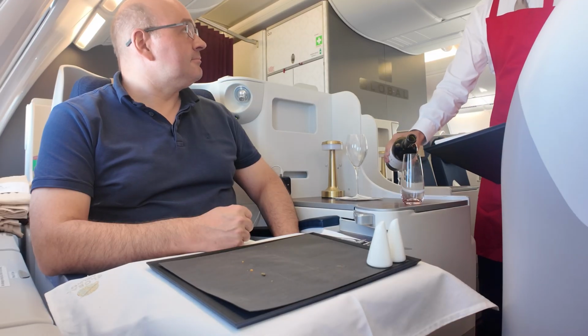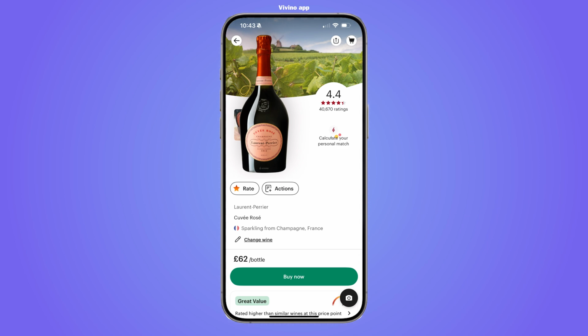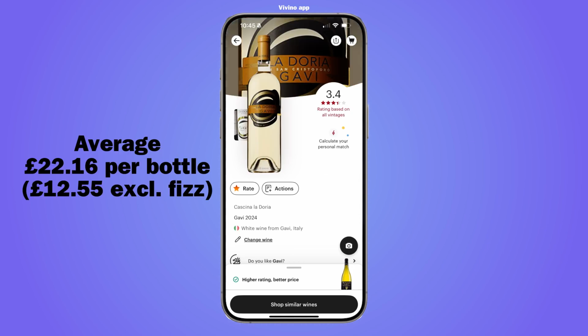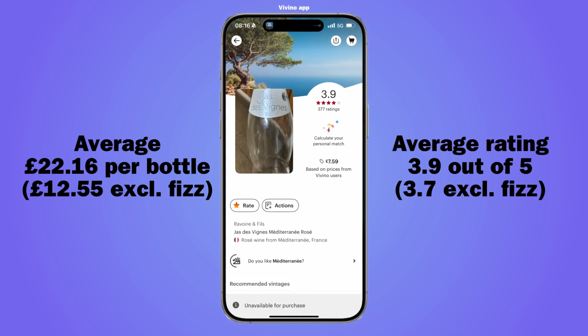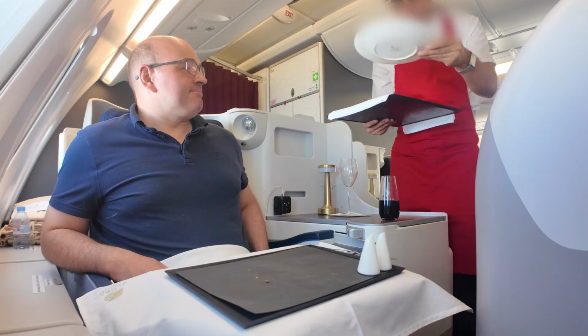A further glass of wine was offered between courses. The onboard wines included Laurent Perrier and Laurent Perrier Rosé champagnes, 2 reds, 2 whites and 2 rosés. The bottles cost £22.16 on average, or just £12.55 if you excluded the fizz. By comparison, this was over £4 per bottle less than the wines on Virgin Atlantic, although the average rating on the Vivino website was 3.9 out of 5, the same as Virgin's wines.